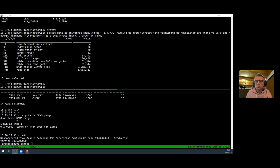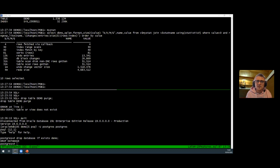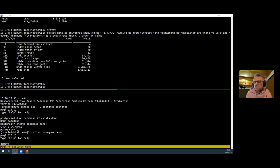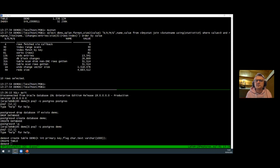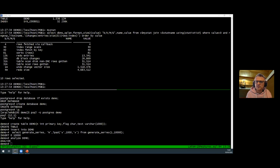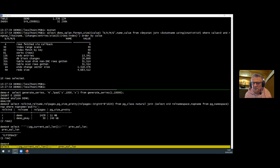Now I will do the same with Postgres to show you what's really different in the implementation of update: creating a similar table, connecting there, inserting similar rows with an n flag, and some strange query to see the size. This is similar. I had 12 megabytes, 11 here, no problem. PCT3 may be different. And I have a query here that I will use to check the redo size.